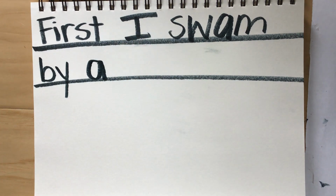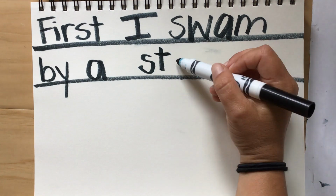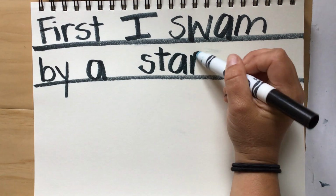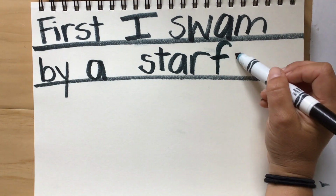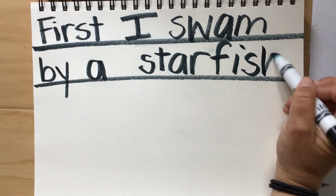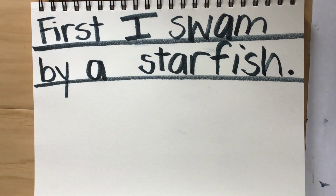Tell me what animal should I pick? What should I see first? I'm going to say first, I swam by a... And I'm going to put starfish. Star. A-R. Starfish. S-H. First, I swam by a starfish.